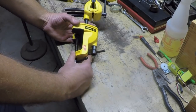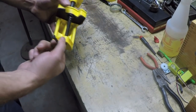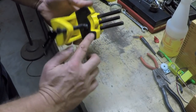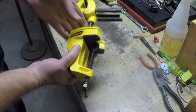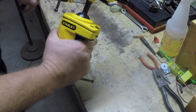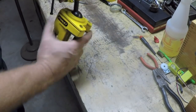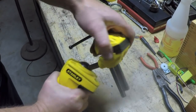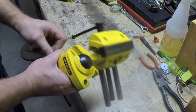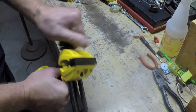This is a Stanley clamp-on vise, and what this does for you, which is kind of neat, is you can clamp it onto a table or a workbench. It's got a little rubber thing here to keep it from marring your table. Once you've got it clamped on, you've got this release right here. You loosen this, that loosens this ball joint, which allows you to swivel this in all different configurations, and then lock it into whatever position and angle you want. And mounted at the top of that post is a little miniature vise.